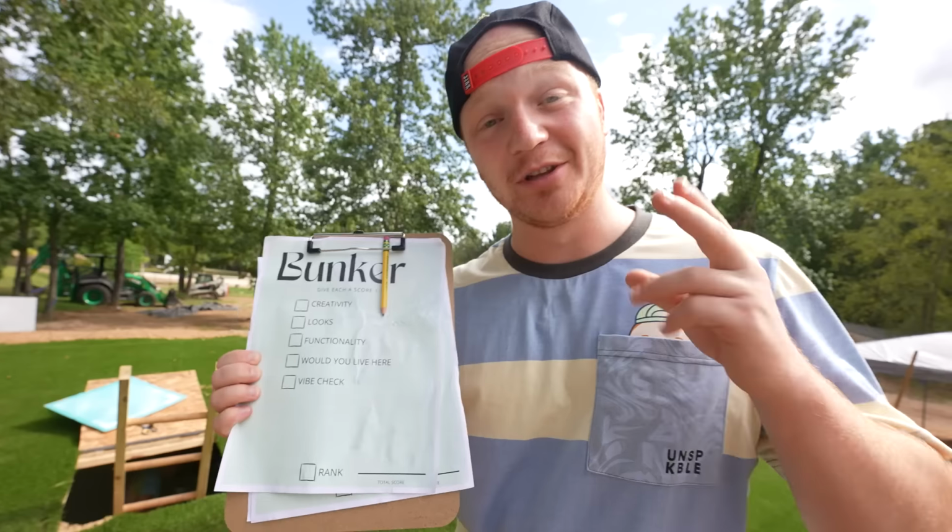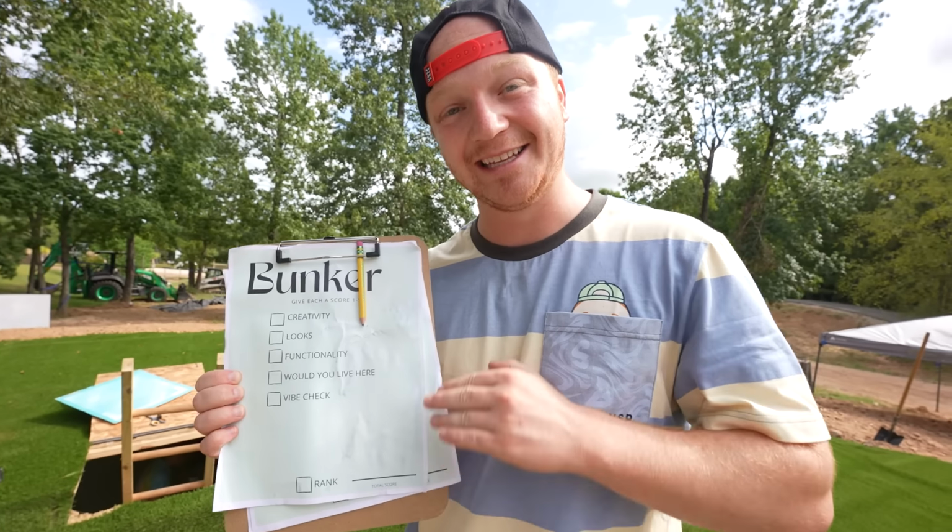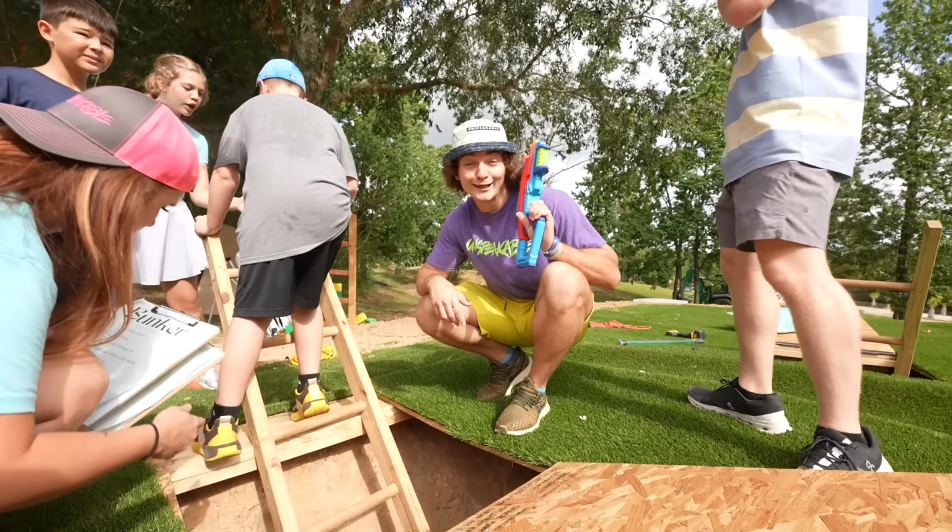What's that? The two people with the lowest score get their base destroyed. I don't know how, we haven't gotten that far yet. I'm winning this no matter what.